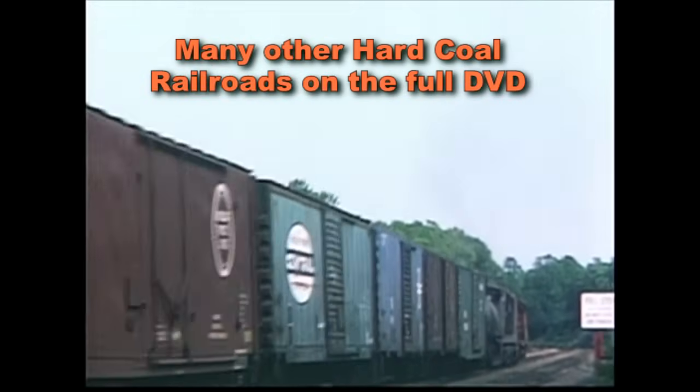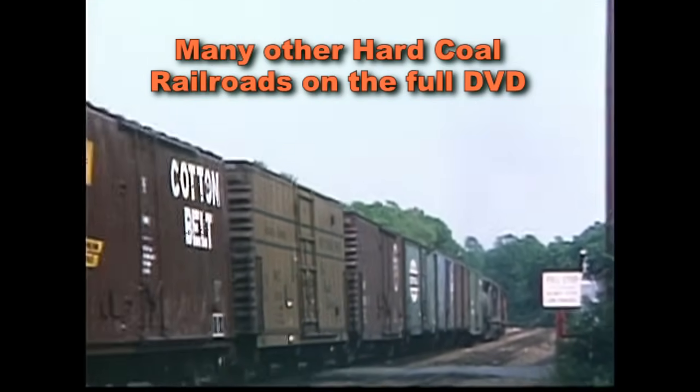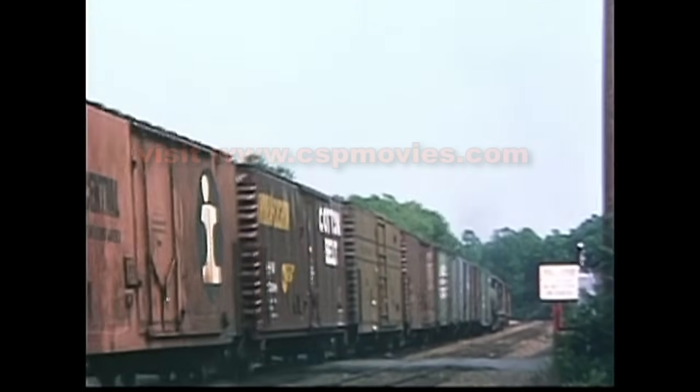The Lehigh Valley Railroad was bankrupt by July 1970. By 1976, it was rolled into the newly formed Conrail.